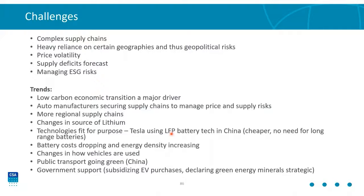Your costs are dropping and your energy density increasing, and the lithium ion battery technology changes constantly. I mean, a few years ago, it took ages to charge a battery. Now you can charge these batteries pretty quickly. So you don't have to sit and spend the night to charge the battery if you're traveling somewhere. And the range anxiety issue then sort of falls away. And then obviously just how public transport and how going green and how vehicles are used. And then I suppose it just comes with, you need that government support, I suppose, just to kickstart the industry.